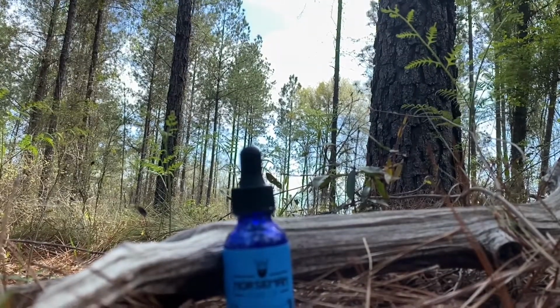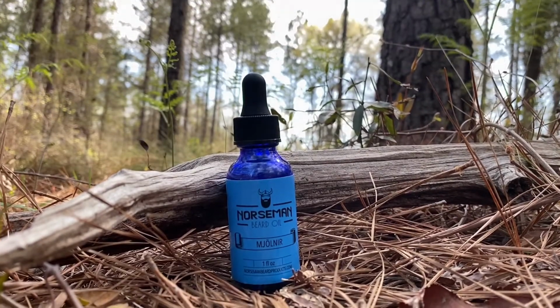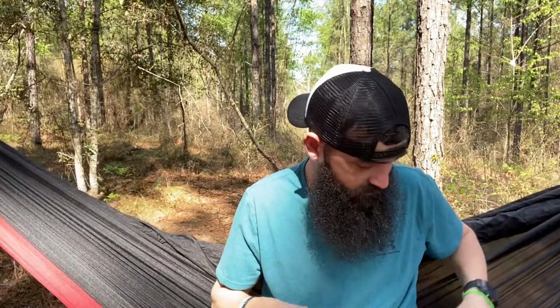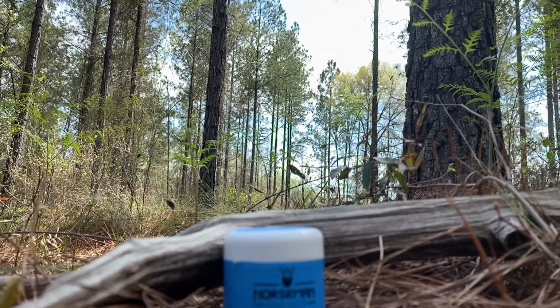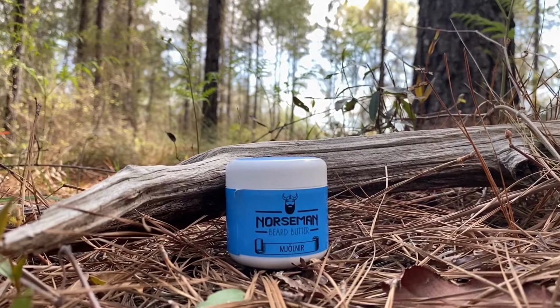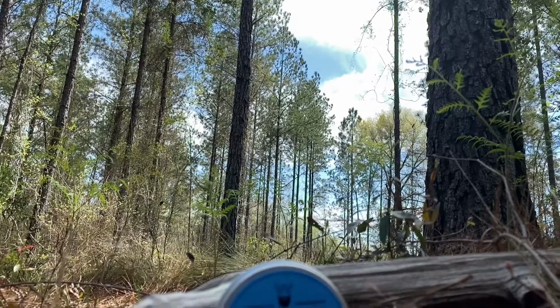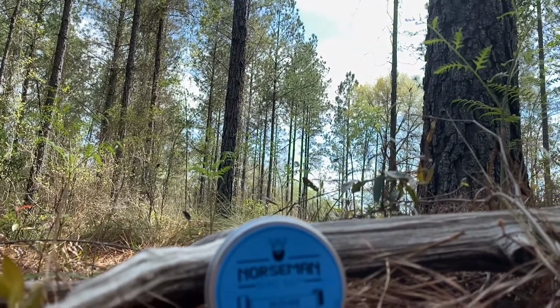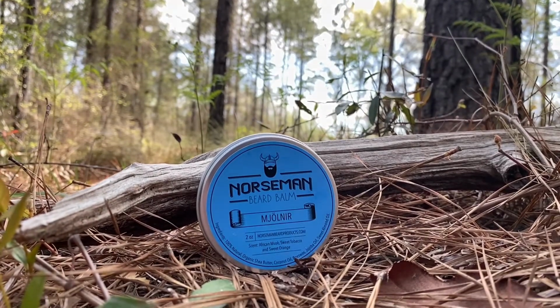So ingredients on the oil, we'll start with that. 100% organic cold pressed sweet almond oil, jojoba oil, and castor oil. Same ingredients on all Terry's oils. Awesome stuff. So butter, we'll talk about the butter. The ingredients on the butter: 100% natural organic shea butter, coconut oil, sweet almond oil, jojoba oil, arrowroot, and beeswax. Ingredients on the balm: 100% natural organic shea butter, coconut oil, beeswax, jojoba oil, and sweet almond oil.